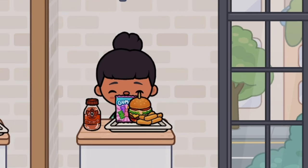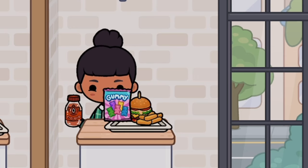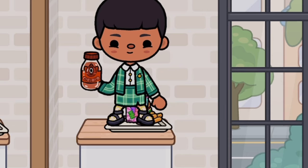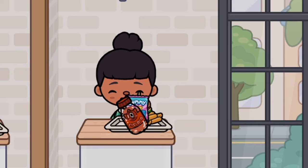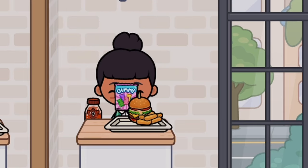Okay, so now we're here at the 1980s, and over here I really love this lunch because they added Coke. Like, imagine having Coke in a school lunch, that is so cool. And they also had gummies, like that is so nice, and a burger. Well, you can have a burger anyways, but still, this school lunch is gorgeous.